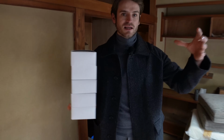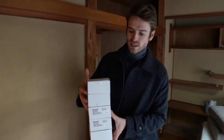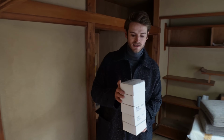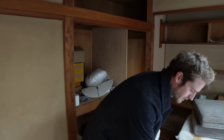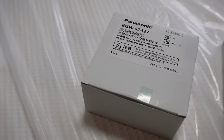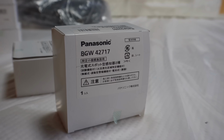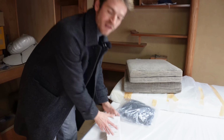So this is actually a hotel. We're getting the ryokan license here. So you need these ones, and they're all gonna be connected, but they look all the same. There are 5 of them, but there's actually 3 different. One of them is oyakata, so like the main. And then one of them is for heat that we're gonna put in the kitchen, and then we have 3 of them for smoke.